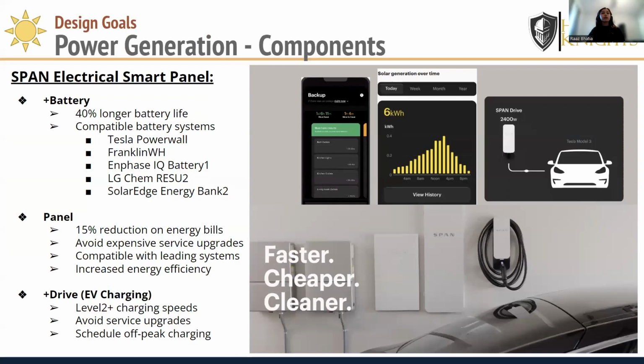With the addition of a smart electrical panel, the home becomes fully connected and the homeowner can budget their energy use. The SPAN Smart Panel can reduce up to 15% on energy bills and helps regulate energy usage for EV charging.